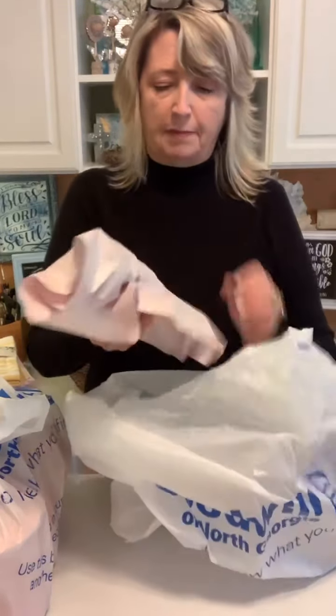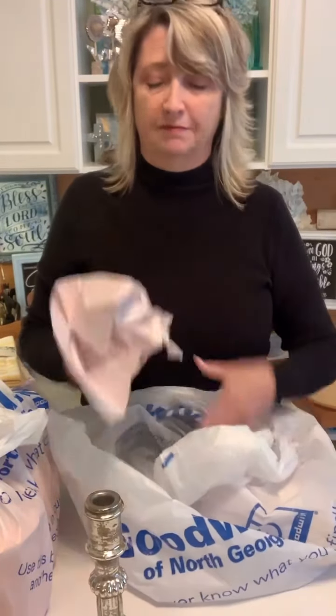You guys probably remember that every time I seem to go to Goodwill, I'm finding all this beautiful Mercury glass. This was $2.99. That was a little expensive for me.